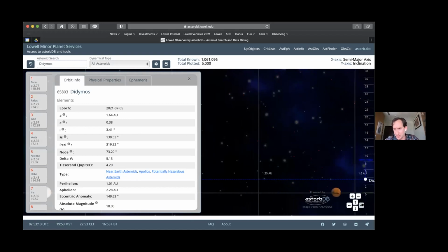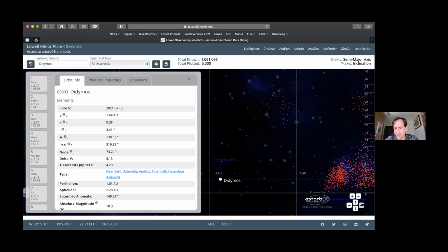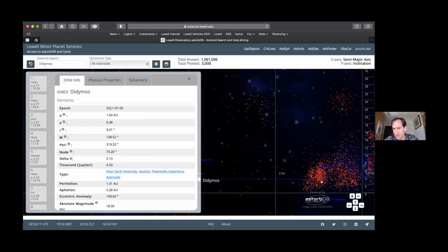If I scroll out, move out along these axes, we can see aphelion is out here in the main asteroid belt, out past 2 AU, and then the current position of Didymos is right here. So Didymos is almost at aphelion and will be coming in leading up to the DART impact at perihelion next year.